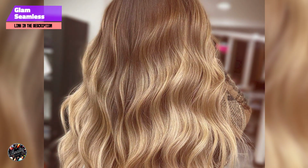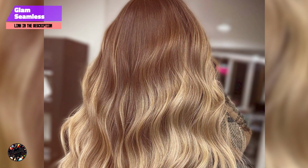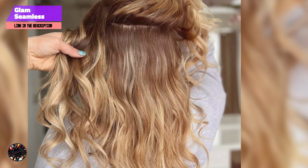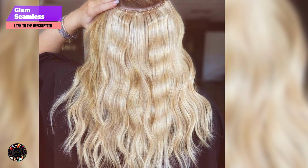And there you have it, 5 of the best hair extensions that will transform your hair in no time. Whether you want a simple clip-in solution or a more long-lasting tape-in method, there's an option for every need. Always remember to choose a product that best suits your hair type and lifestyle, and with proper care, you'll enjoy beautiful, voluminous hair for months to come.